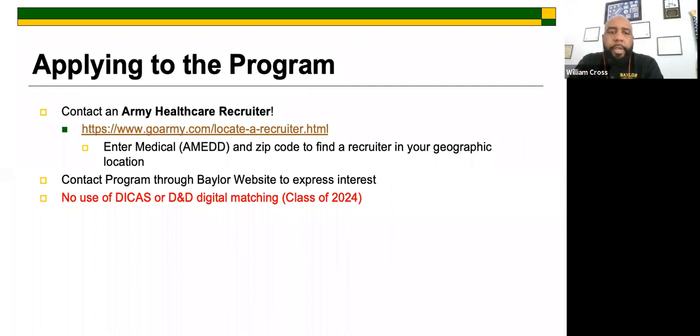All right, so applying to the program, first and foremost, the first thing you need to do is contact an Army healthcare recruiter. Okay, if you're having a difficult time locating one by this website, please let me know, and then I can contact Army Recruiting Command, and we can try to find one for you. Okay, that is the first process, because it's like Captain Brown mentioned earlier, it takes a long time. The class that will be prior to you guys, they just were notified back in March, April timeframe that they were selected, and they started the process back in June, July of last year.